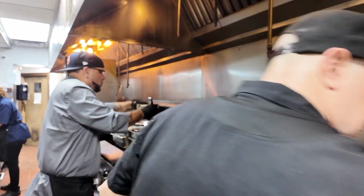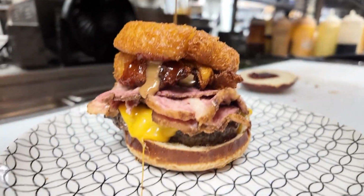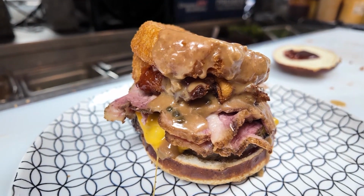Oh, you're welcome. So, word has it that you all are famous for your burgers. You make some incredible burgers, and you might be the method behind the madness. Is this true? It's true. What inspires you to make these burgers? Anything that I like outside of the box. Outside of the box. So you like to be creative.